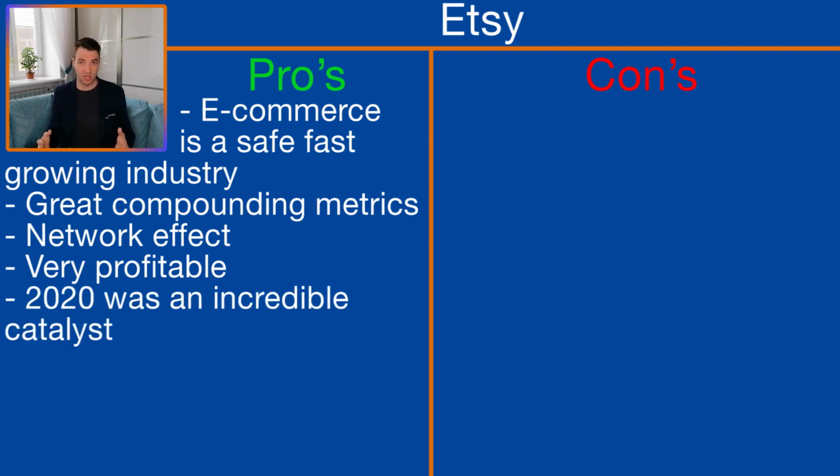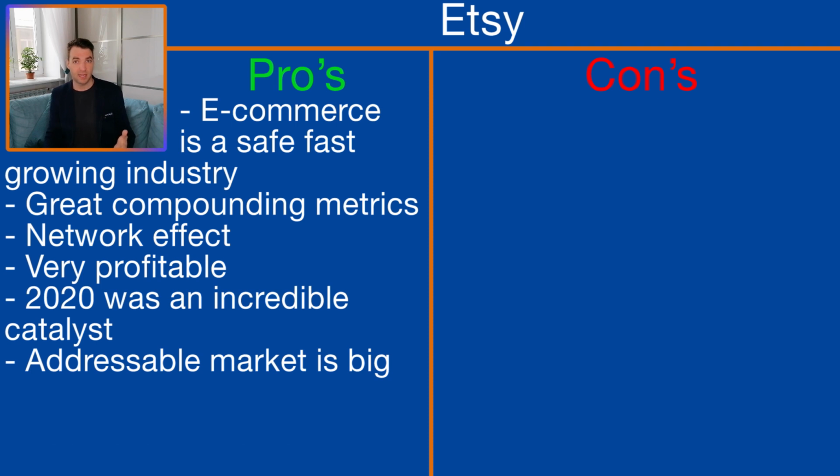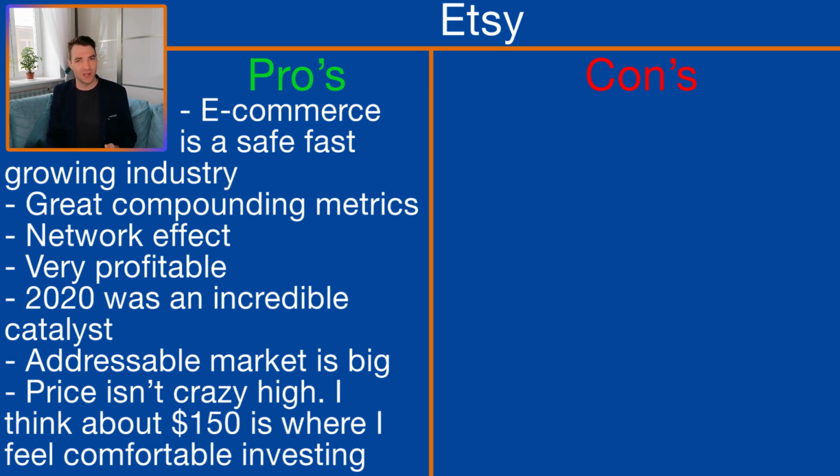2020 was just an incredible year. It is like it's 2023 for Etsy, that's what the CEO said. The addressable market is big, plus advertising on the platform is only just getting started, and the price, well, it isn't crazy high. I think at about $150 is where I would feel comfortable investing. At $120, I'm going to be buying a lot.